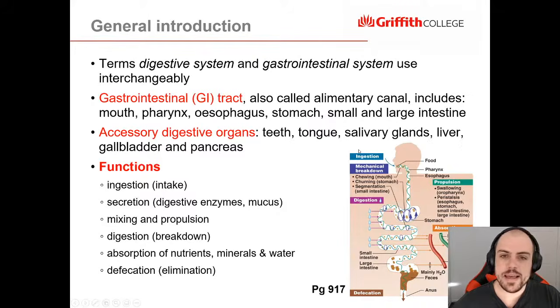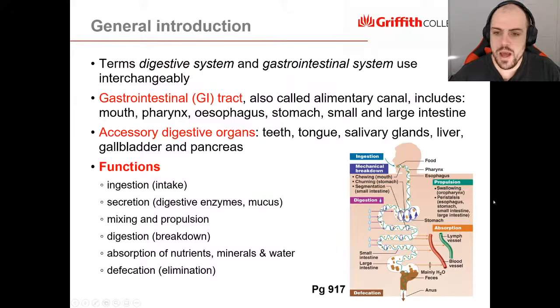Okay. So, the terms digestive system, gastrointestinal system, GIT, these are all used interchangeably. What does that mean? They're all referring to the same thing. I want you to picture this as like a donut. It is a hole. Basically, when food goes in our mouth, it goes in our mouth down here. Let me go to my laser pointer. Here we go. Okay, and goes all the way through and out to the exterior here.